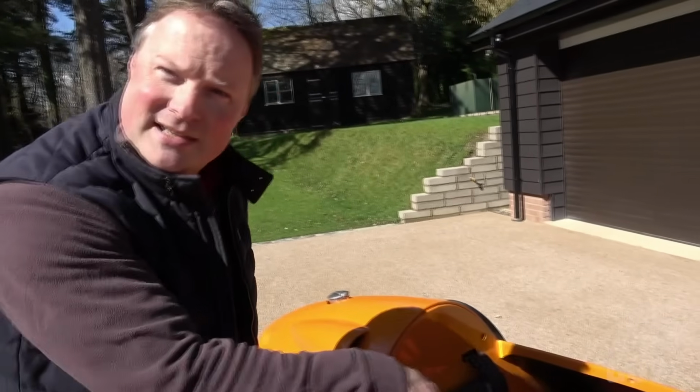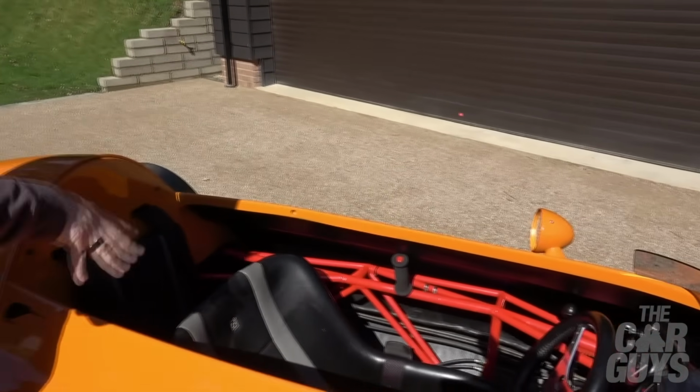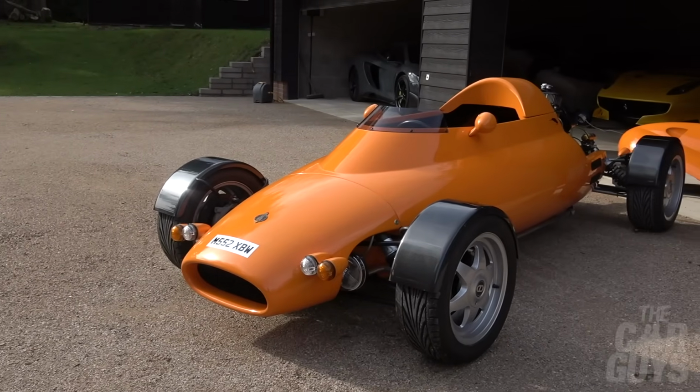But obviously at the moment the seat is far forward, so I can actually get in it to start with, but then it'll go forward and you'll be able to fit in. So surprisingly... I like the grab handles as well. Can we see the grab handles? Yeah, or panic handles as they are in this case. Oh really? So it's quick then, is it?